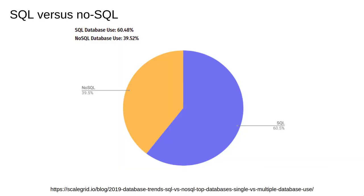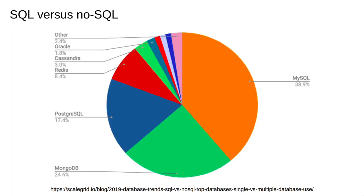For much of the last 40 years, relational databases, and in particular SQL databases, have dominated the data storage market, especially in industry. This is still the case, with SQL-based technologies making up about 60% of the database systems in current use. Breaking that down a bit, we see about 3.5 dominant technologies.